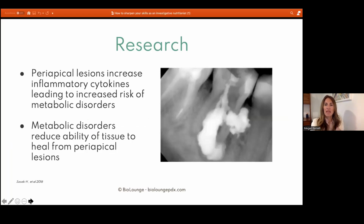Okay, periapical lesions increase inflammatory cytokines, which leads to a risk of metabolic disorder. So we think of cardiovascular in the metabolic disorder world. Metabolic disorders reduce the ability of tissue to heal. So now it's this vicious cycle. Again, all of this research came from Beth's case.